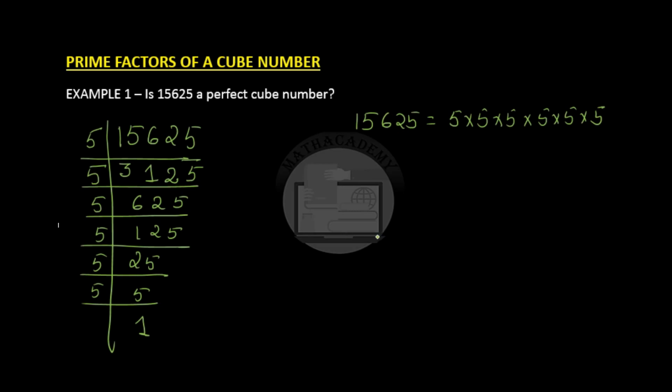Now, unlike squares where we used to form the pair of the prime factors, here we will be forming a triplet of each of the prime factors. If all the factors come in triplets, then that particular number will be a cube number, else it won't be a perfect cube number.